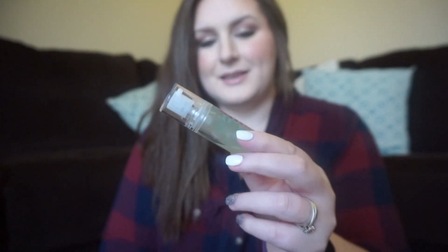I bought the mini size, so this is actually the mini, not the full size, because I tend to have bad luck with primer. A lot of it breaks me out, so I wasn't sure how I would react to this, so I just bought the mini size. When you put it on, it's really tacky, but it's so cool. Once you put your foundation on, you don't feel the tackiness anymore. I'm not sure how I like it so far because I've only been wearing it a few hours, but so far so good. I can keep you updated on that if you would like, but once again, this is the Hydro Grip Primer from Milk Makeup.